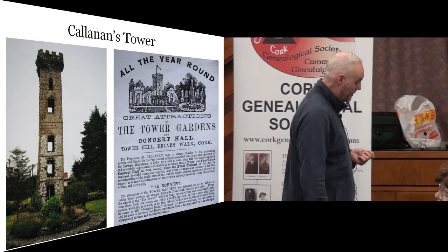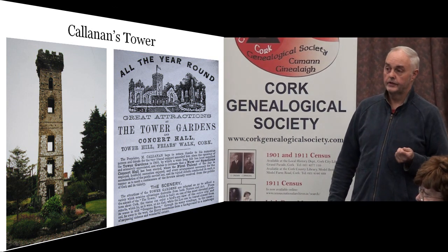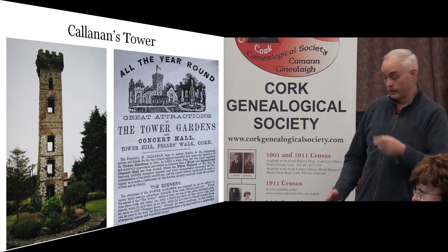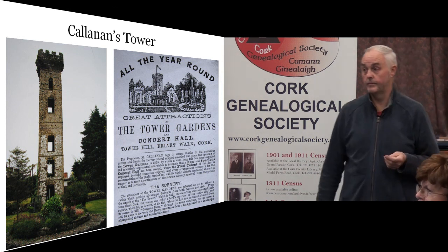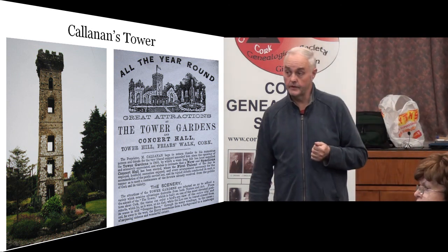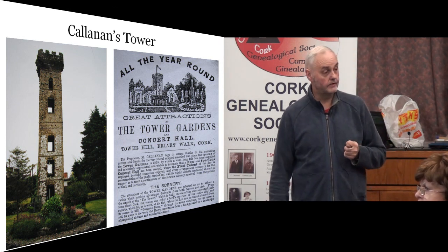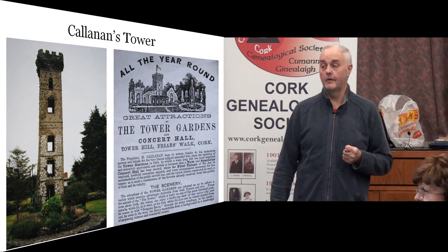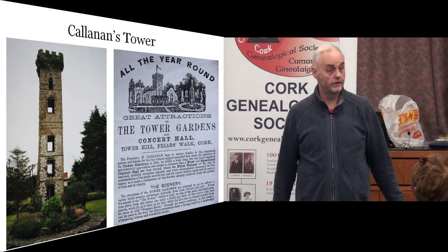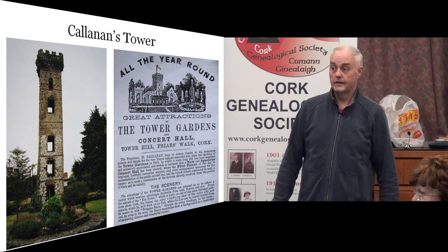Not too far then from Elizabeth Fort, if you're travelling along Reed Square up onto Tower Street, you come to Callanan's Tower, which is still there today, of course. It doesn't look like this though. I took this photograph must be 16, 17 years ago now, when it was the focal point of the beer garden of the local pub, the Tower Inn, which has since been demolished. And all the gardens around it have been filled in with apartments. It's not easy to view the tower today.